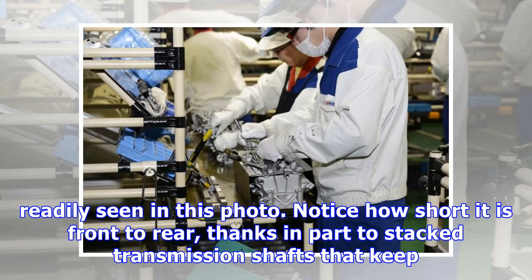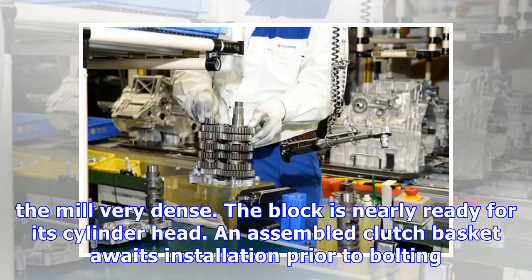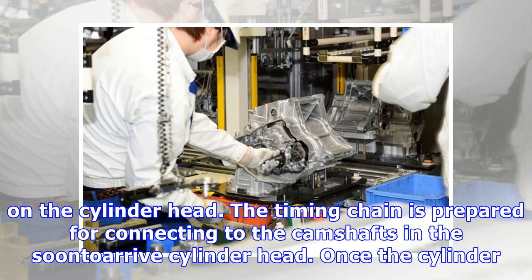Notice how short it is front to rear, thanks in part to stacked transmission shafts that keep it very dense. The block is nearly ready for its cylinder head. An assembled clutch basket awaits installation prior to bolting on the cylinder head. The timing chain is prepared for connecting to the camshafts in the soon-to-arrive cylinder head.